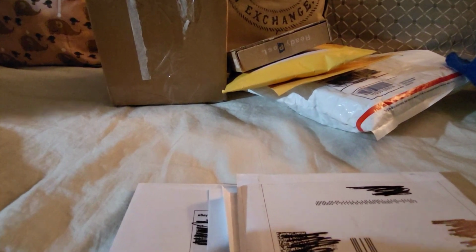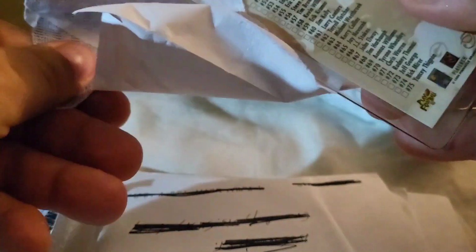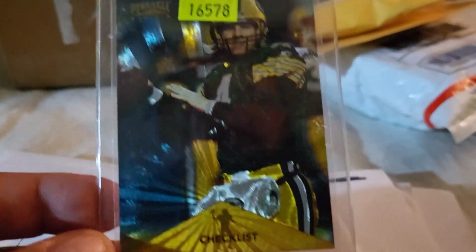So let's start with the letters here first. I'll start with this one. Usually for this, I just tear these right open on the side there. Sometimes, depending on who's shipping it, they tape them to the inside of the envelope. You have to be obviously a little bit careful, but these are obviously lower end cards because they have to be cards under 20 bucks or they can't ship that way. Okay, so I got a really good deal on these.